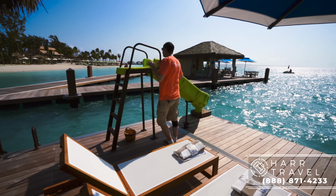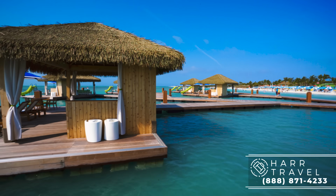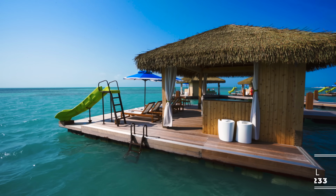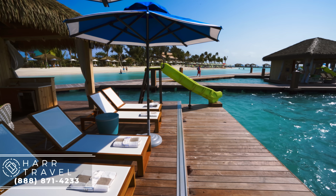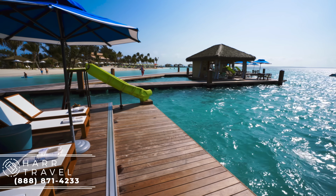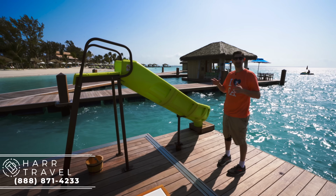The absolute coolest part, especially for the kids, is you have your own slide. This is similar to like the palafitos that they have just off the coast of Mexico, and then of course the floating overwater bungalows elsewhere in the world. But having this slide for kids to just go out, I know my daughter would probably go on it a few thousand times.